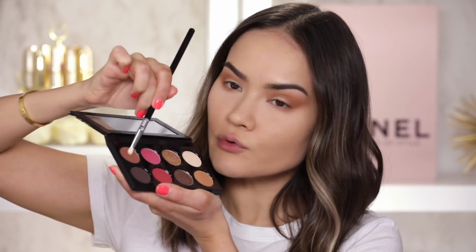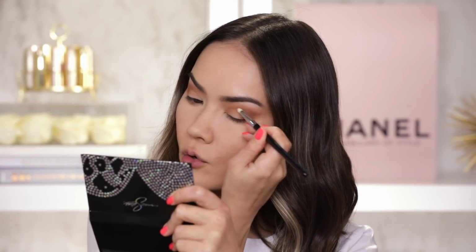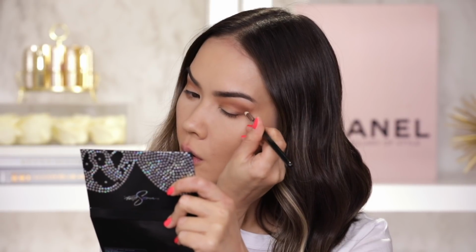Just this first color already looks so sultry. Next, I'm gonna take a Sigma pencil brush E30, and I'm feeling this reddish brown here. So I'm gonna use that to re-emphasize that line and just lift that towards that outer corner very slightly, but noticeably. And then I'm gonna bring that back to create this outer V.